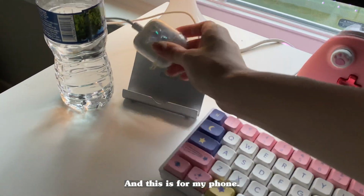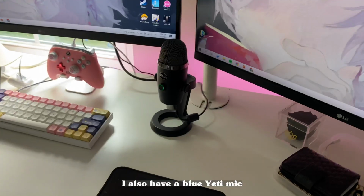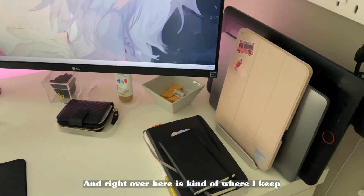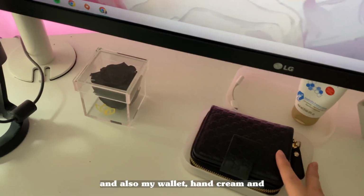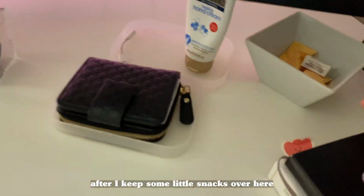And this is from my phone, but right now I'm just charging my AirPods and a water bottle. I also have a Blue Yeti mic that I've been using forever. And right over here is kind of where I keep extra things that are really important in my daily life. Here's this rose my boyfriend got me, and also my wallet, hand cream, and adapter.